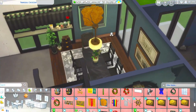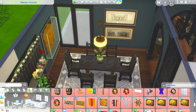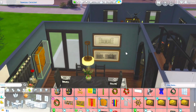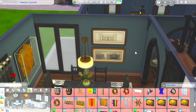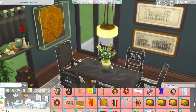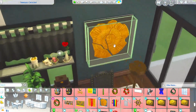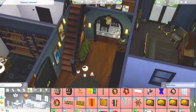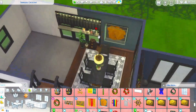And here I have my fancy dining room. I love using these base game pictures with the house building on it. I think it's so lovely to use in houses because you can be like, yeah, this is the house. This is pictures of the building process. I think that's really cute. Love my little lamp. And then some orchids on the table. Some jungle adventure stuff just to show we're a fancy house. And it kind of matches up with what's in the center here in the entryway.